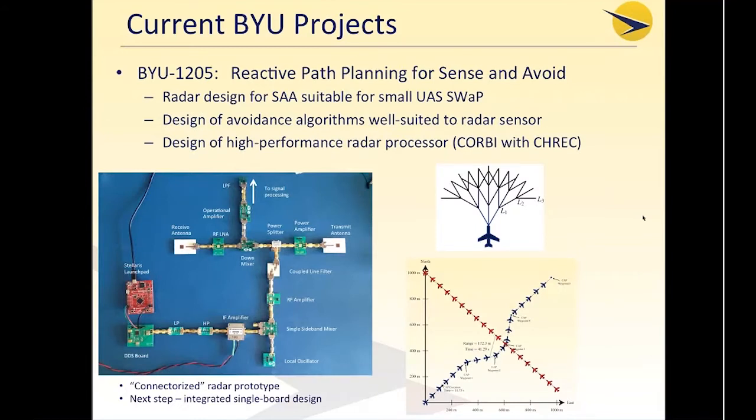Another project is sense and avoid. It's critical for unmanned aircraft to be able to sense and detect other aircraft and then to avoid them. This project involves work to develop a radar that's suitable for small unmanned aircraft to detect other aircraft, and then the development of avoidance algorithms that would allow the aircraft to avoid each other.